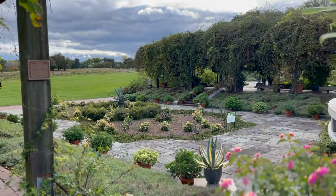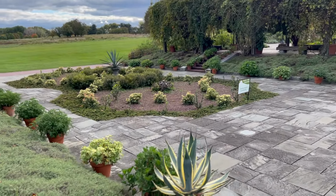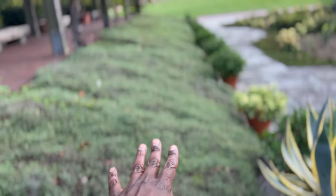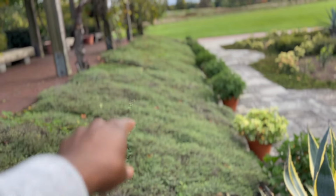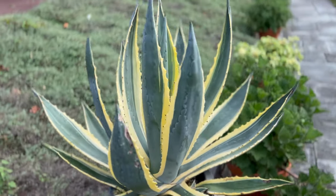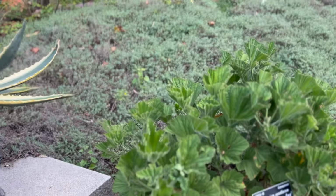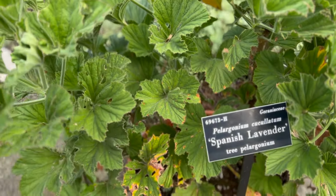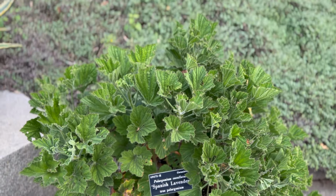All right, guys, so we're gonna head on down here and look at this parterre garden. This is a huge embankment of thyme. So imagine just taking your shoes off and running through that. This is called Spanish lavender, a tree pelargonium. Oh my God, that smells amazing. That smells amazing.